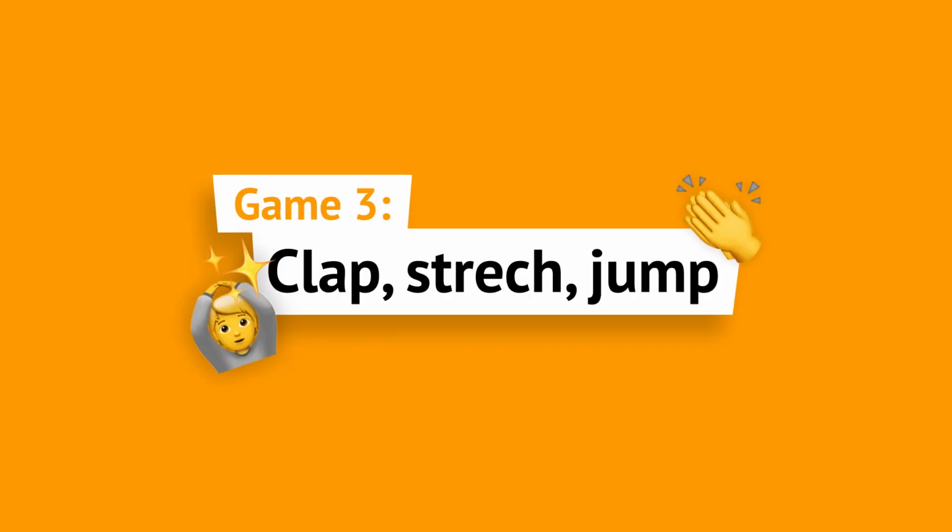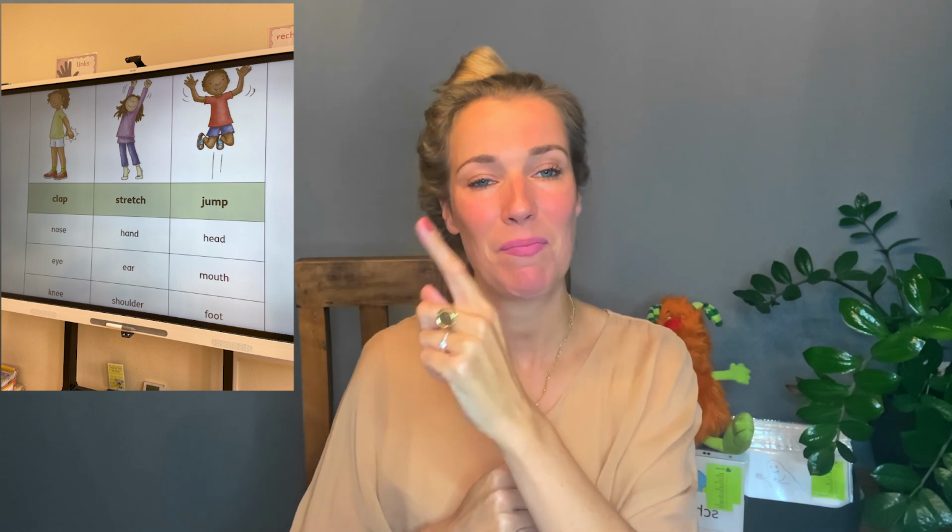Yeah. Another fun game is the game clap, stretch and jump. And you can see a picture of it right here. All you need is either your picture cards or your word cards. You can play it with both of them. It doesn't matter. Maybe you want to focus on the reading skills, or maybe you just want to focus on the listening skills, then you use the pictures. All right.